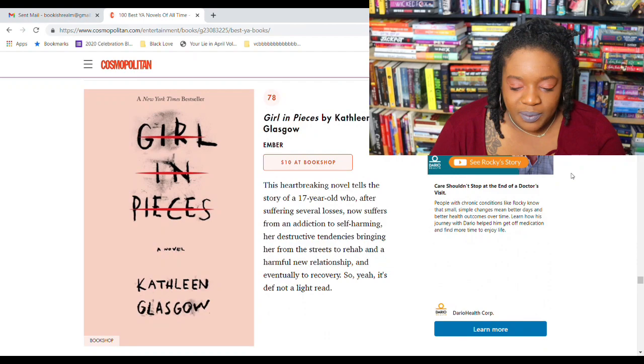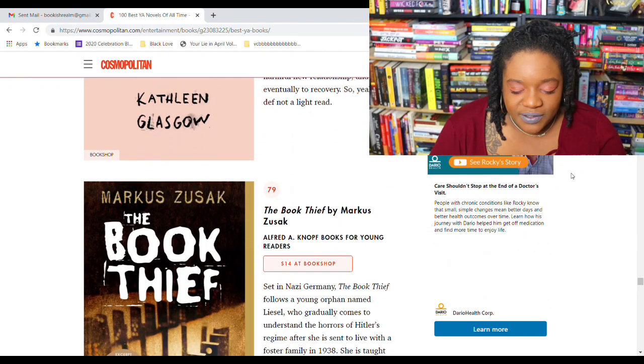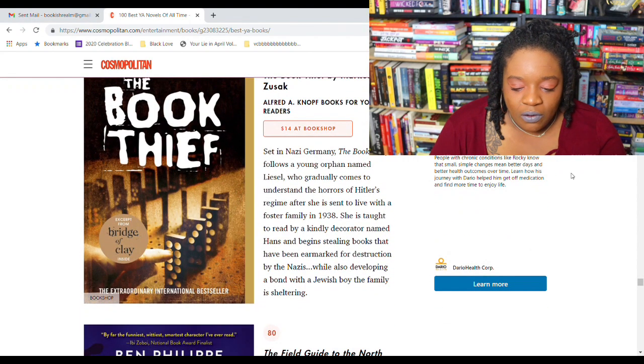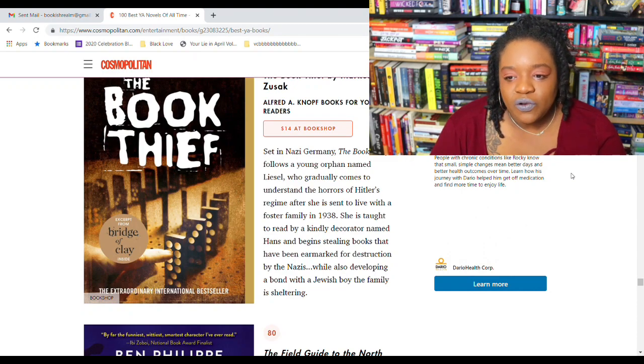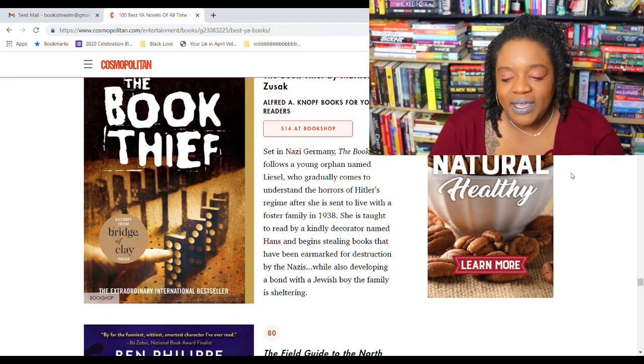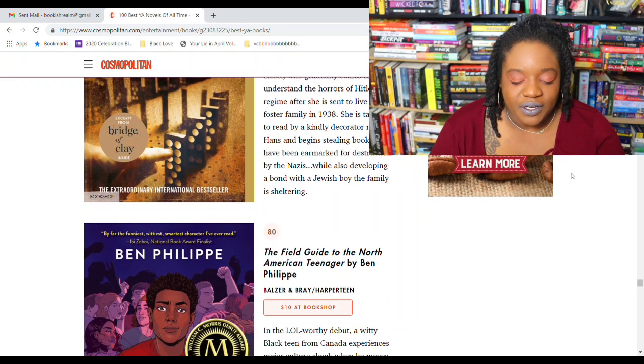Girl in Pieces, I don't know why. No. The Book Thief by Markus Zusak. I would include it. I would. Although it is YA historical fiction told from the typical perspective. I want to say typical perspective, but at the same time, it's not. And that's all I'm going to say. If you know, then you know.